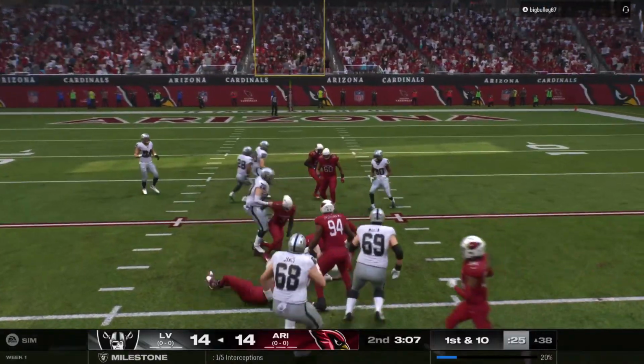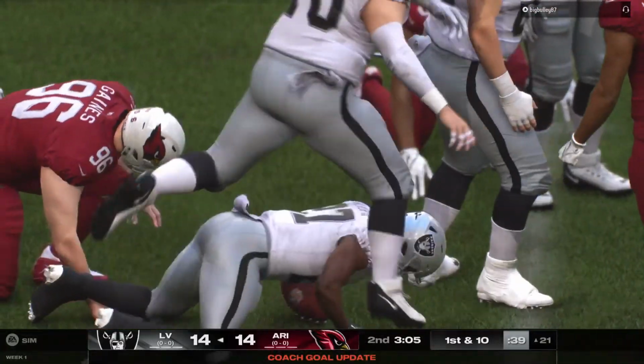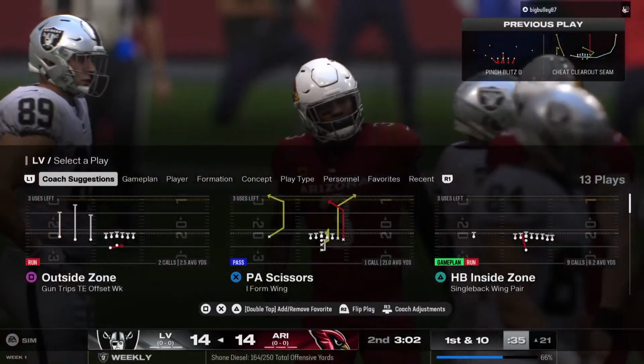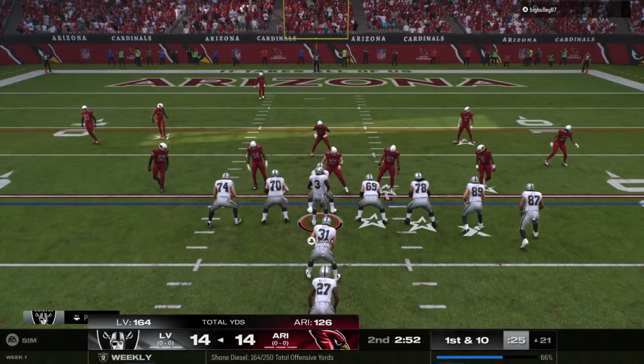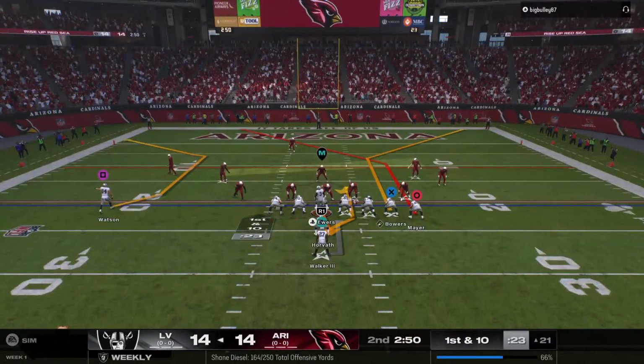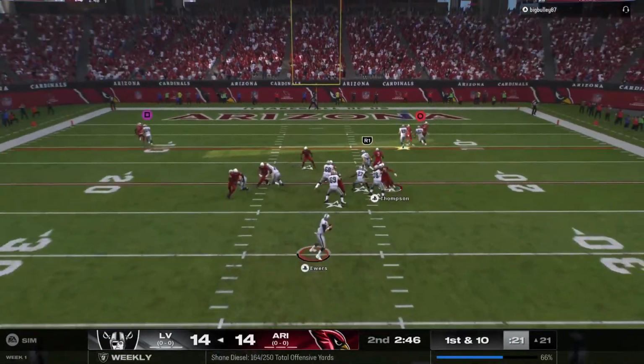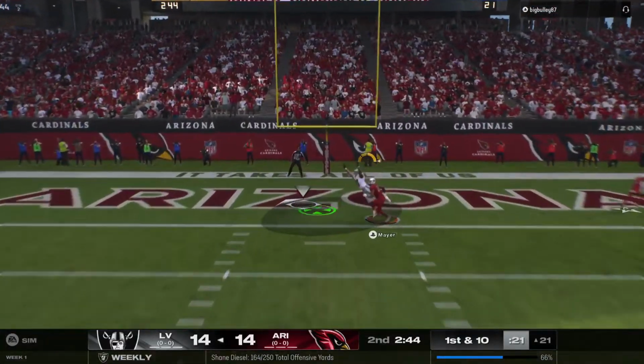This one goes underneath to Walker. Oh, good move. And he's going to get this down near the 20-yard line. 17 yards on the catch and run. It's a first down. Here's a play fake as they set up to throw.